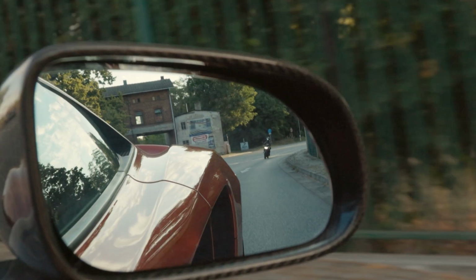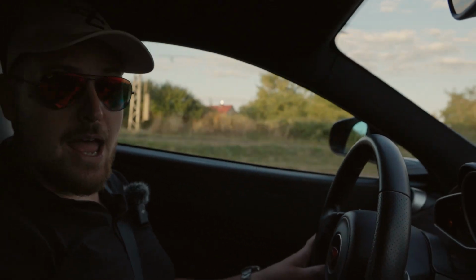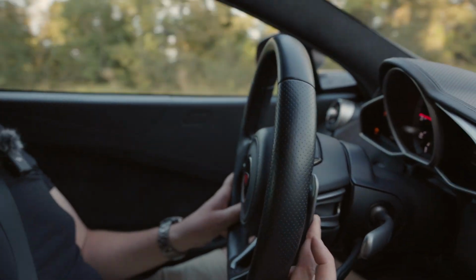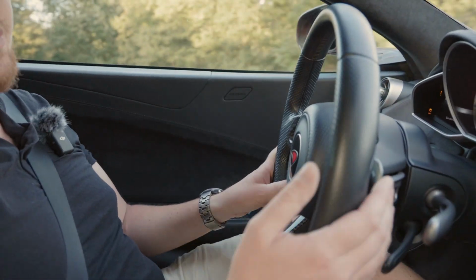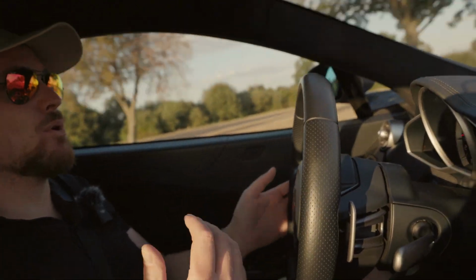We were talking about the transmission. Some interesting feature is called pre-cog. As you have a look at the shifter paddles, you can pre-select your gear, so the car knows which gear you will be choosing next, and then your shift is faster. I've never seen this in any other sports or supercar.